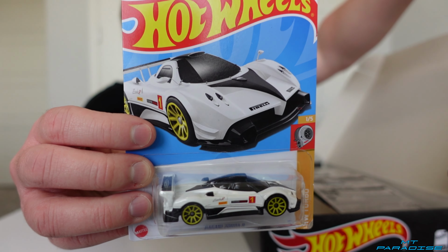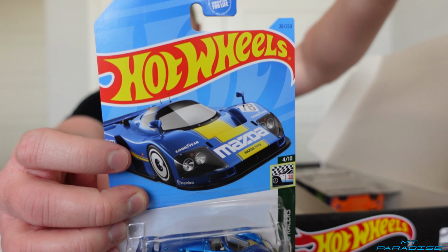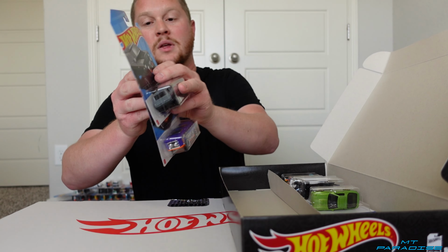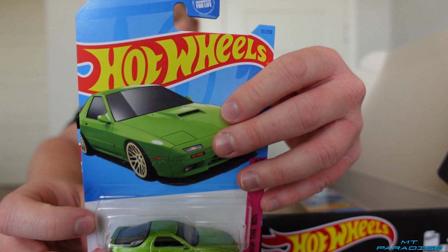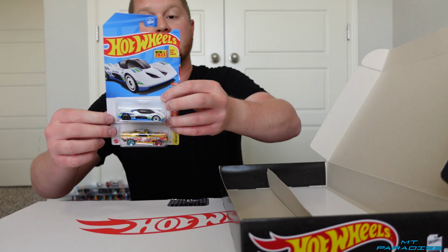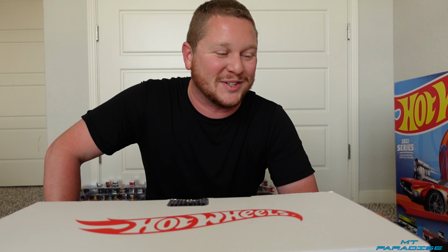Dior 3, Pagani Zonda R. Dang, it kind of actually looks like it, yeah. Dodge Charger Drift, Mazda 787. Jeep Wagoneer, Hot Wheels High. Mazda Savannah RX-7, Batmobile. And the Group C Fantasy and the Copo Camaro. So, obviously, we did not get a Super Treasure Hunt. We did not get a regular treasure hunt. This is actually a little disappointing, honestly.